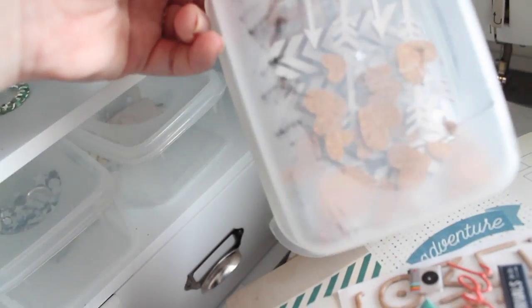And down the bottom here I just have random containers of things. These ones have some flowers in them. These ones have silvery bits and pieces in them. This has got some stray wood veneers. And this one's full of cork.